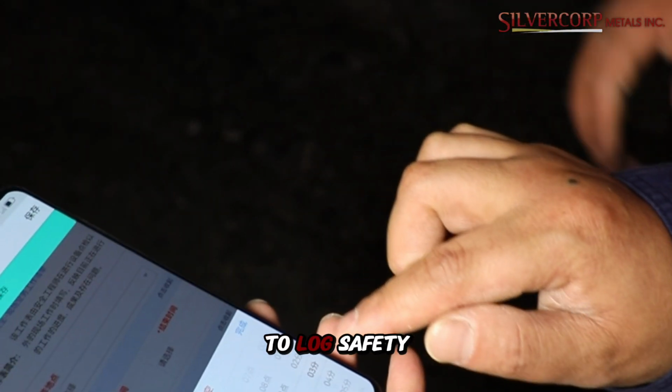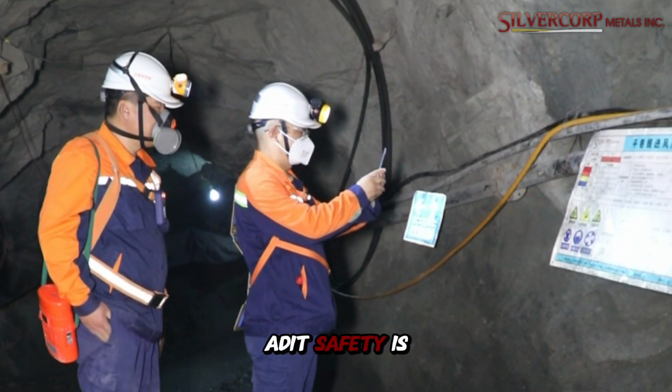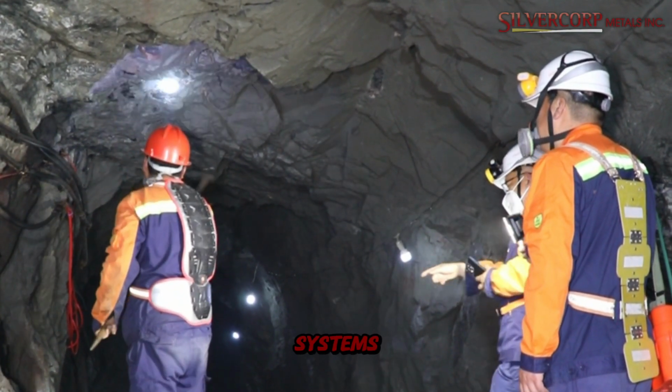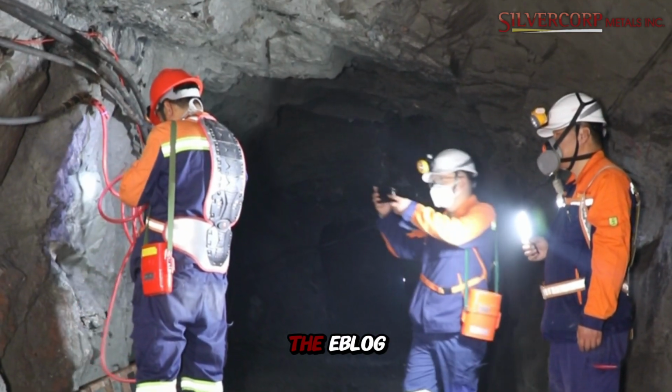They will continue to log safety verification items and geological items through eBlog throughout their time in the adit. Safety is checked continuously: oxygen levels, support systems, loose rock, and water drainage. The team verifies all readings and logs them in the eBlog system.